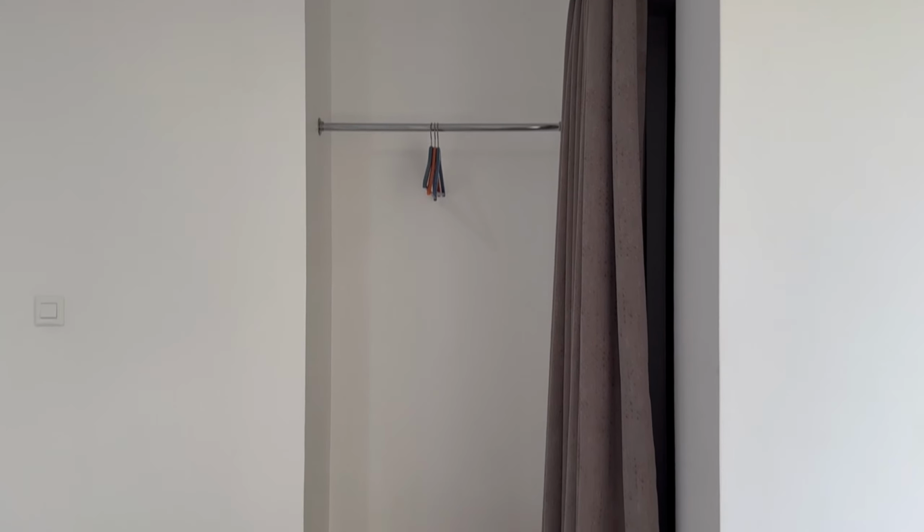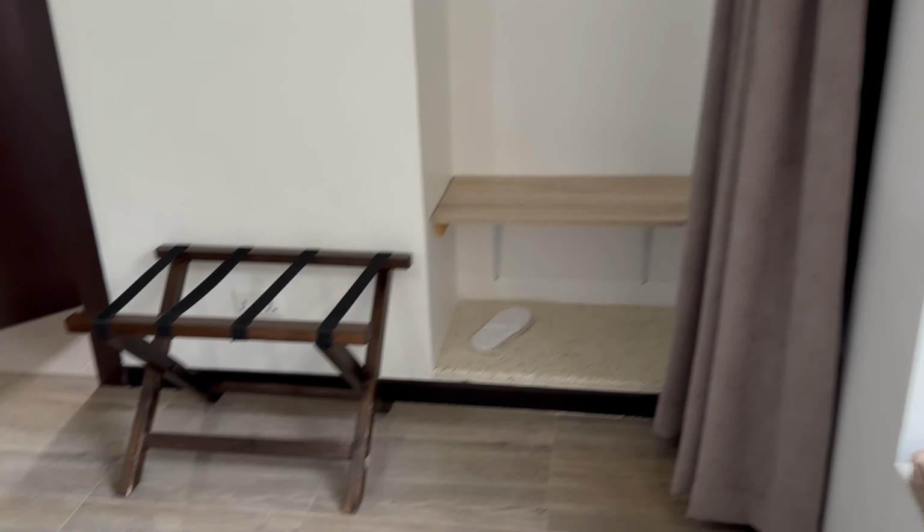This is how the closet looks. You can put your bags over there, hang your clothes over there. Yeah. So you guys can come check it out. It's such a beautiful establishment.